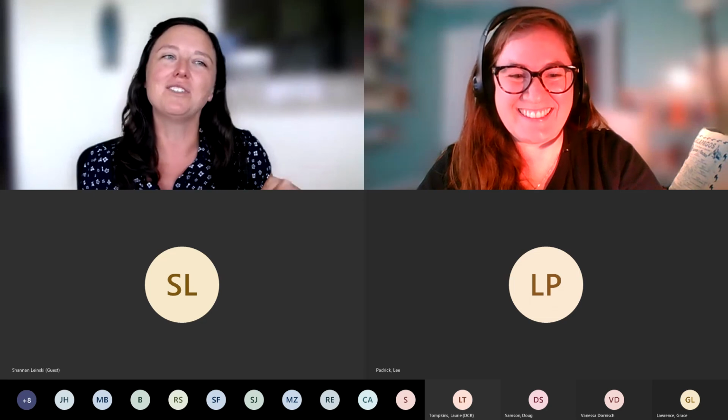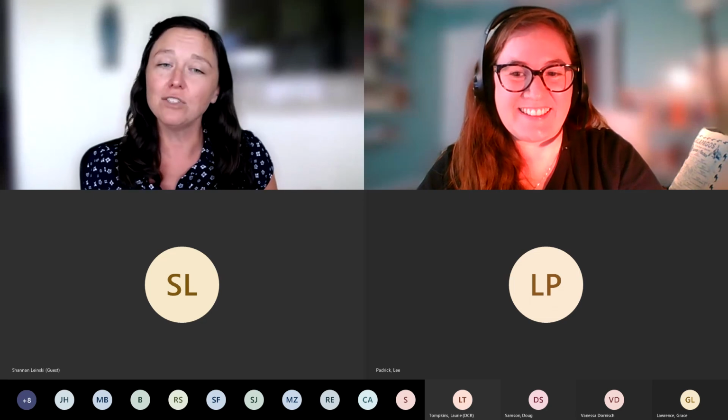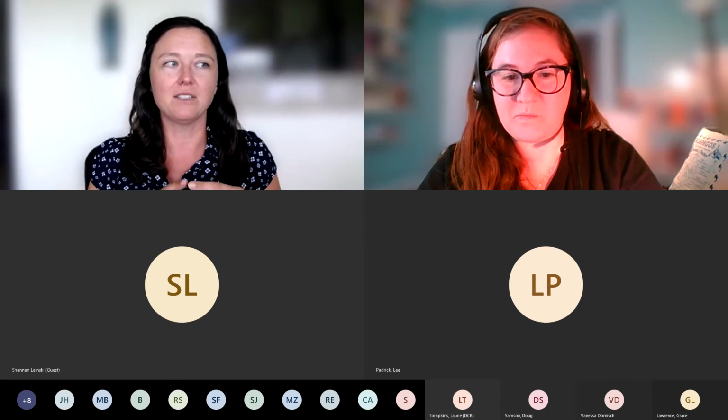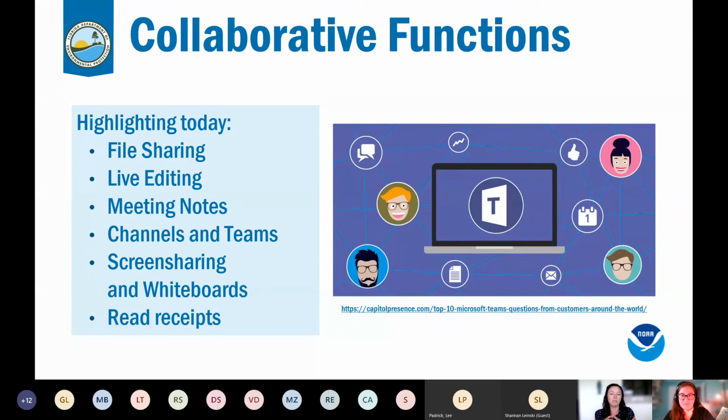So we definitely want to highlight the file sharing within Teams. This is something that I think is really nice, and I have used it with people within my agency, and it has gone very smoothly. I can testify that if you're doing this within your agency, within a channel, within a team that exists, it works pretty flawlessly. And we're going to test it out today with all of you to see how it works when we're working with people from different agencies and with guests.